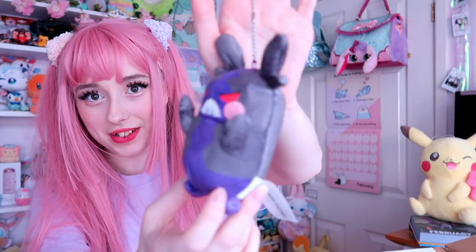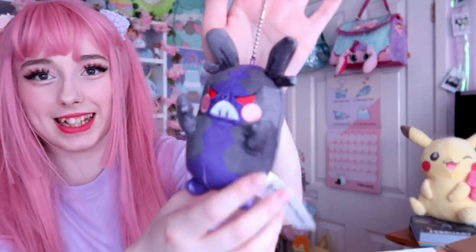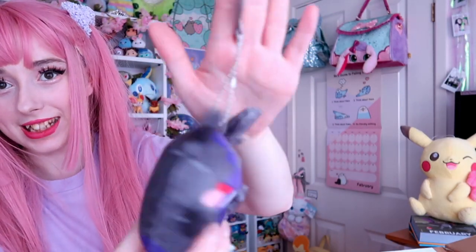Oh, cute. This one is the Galarian version of Morpeko. Is that how you pronounce the name? I'm sorry if I've mispronounced it, but we have the Galarian version, which is like super angry. Yeah, it's really sweet, and it is another keyring, so really easy to display and use. This isn't part of a collection, I don't think, but it was 1,210 yen.